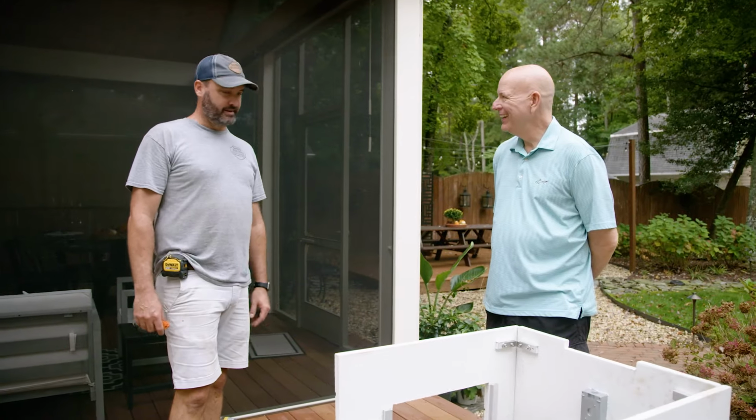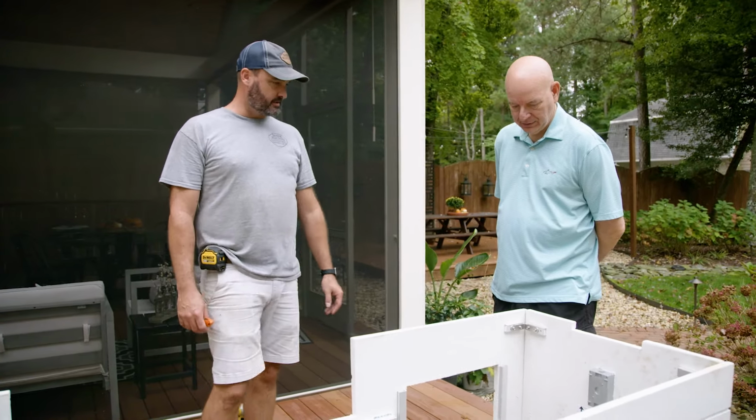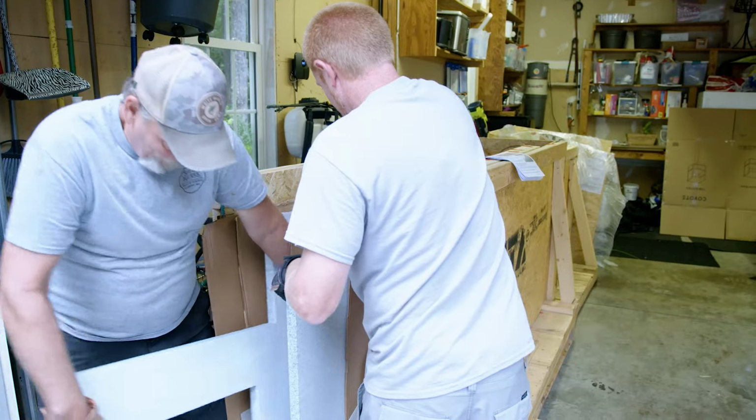About an hour in already. The walls are up. Everything is cross braced. All the angle brackets are in. Excellent. We're ready for counters. Very good.